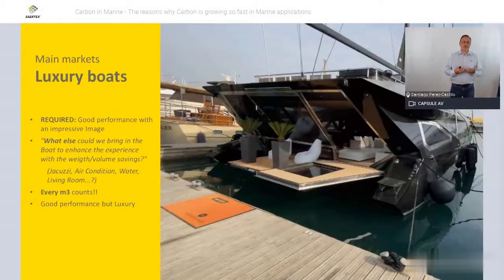A third sector is related to the luxury boat. And here we have good performance, and again, very, very important, but also the luxury, the image is very important. And here the question changes a little bit, because here what we're asking is how many cubic meters could we gain, because every cubic meter counts, to develop and to substitute and to include something that will bring leisure and would be something which will be very comfortable.